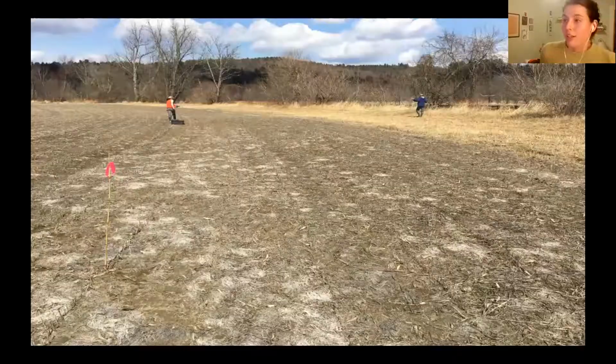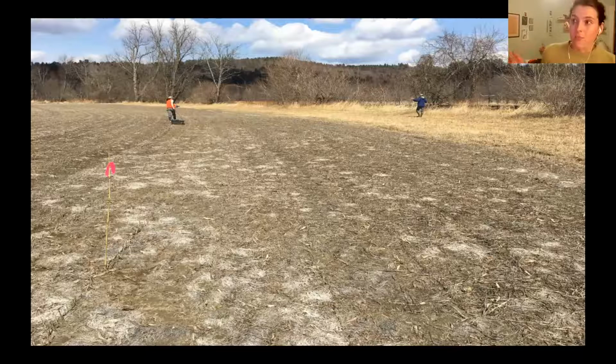So believe it or not, it was actually our observations of old cornfields that has provided the inspiration for this project that we're now calling site preparation and direct seeding. But really, ultimately, what we're trying to do is kill back that invasive reed canary grass and expose bare earth and allow for the direct seeding of the native tree and shrub species that we're trying to establish.